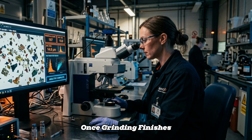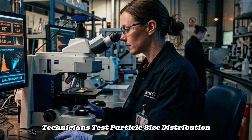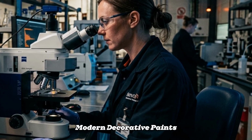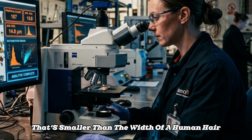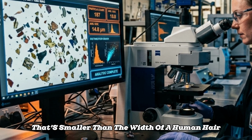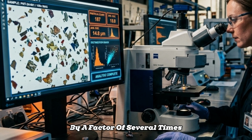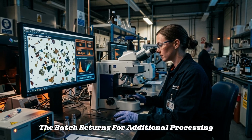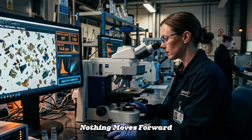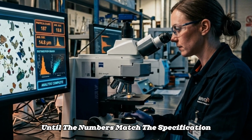Once grinding finishes, technicians test particle size distribution. Modern decorative paints often target pigment sizes below 10 microns. That's smaller than the width of a human hair by a factor of several times. If the particles remain too large, the batch returns for additional processing. Nothing moves forward until the numbers match the specification.